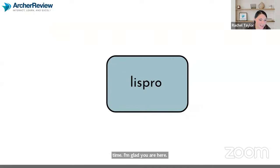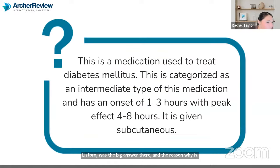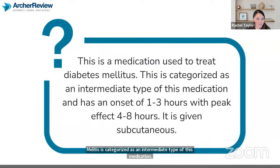Lispro was the big answer there. And the reason why is paying attention to the peak time and the onset time. All right, this medication used to treat diabetes mellitus is categorized as an intermediate type of this medication, has an onset of 1 to 3 hours with a peak effect of 4 to 8.